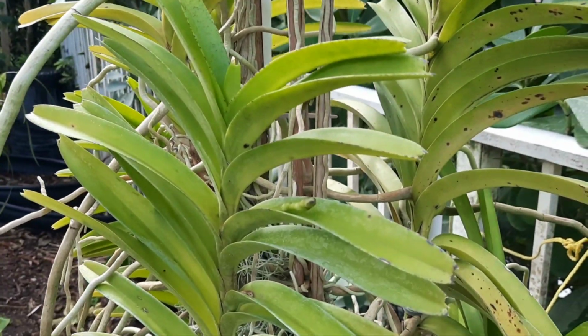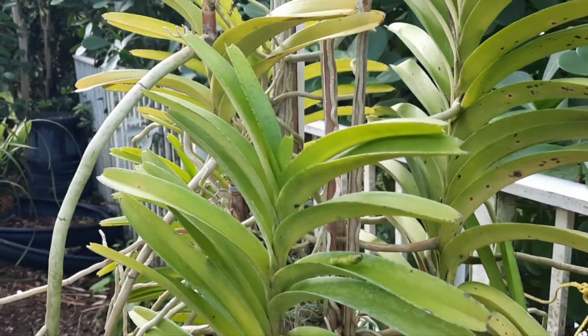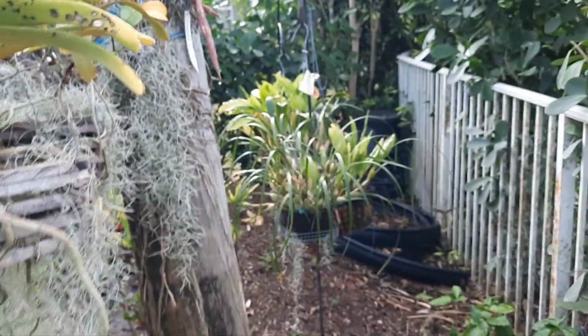Oh my goodness. Lots of birds. We have bird feeders here. And the bird is going crazy.